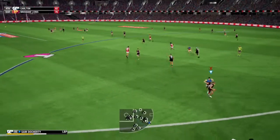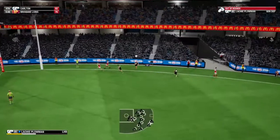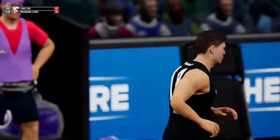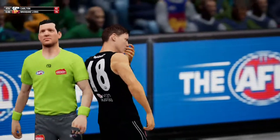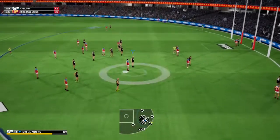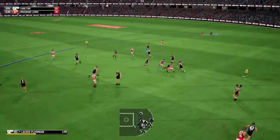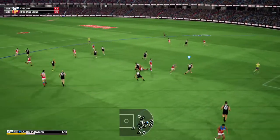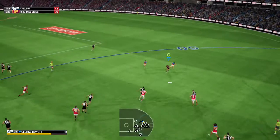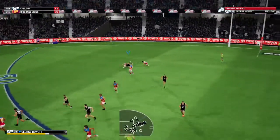Finds the loose ball. Does well to keep it in play. Couldn't complete the play. Ball out of bounds. Ball over the line. The players will be feeling it out there. To Connick with the hit. Made the tricky bounce look easy. Uses it now. Marks in a bit of space. Hewitt throws the ball away.